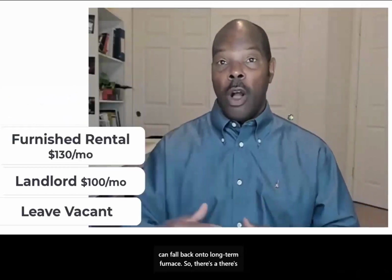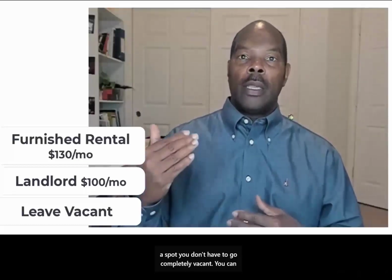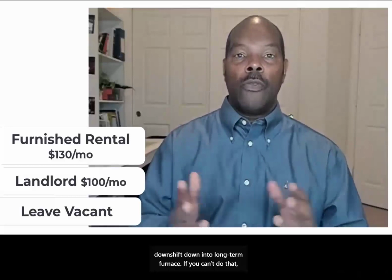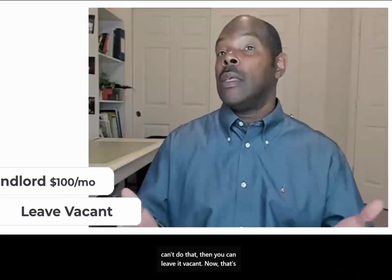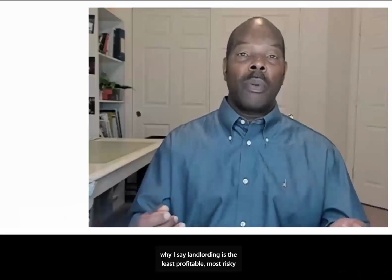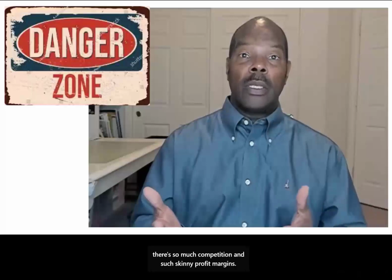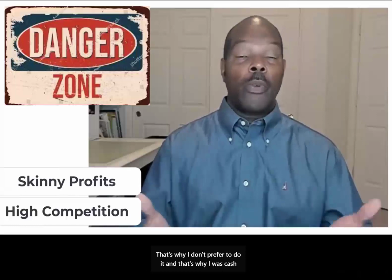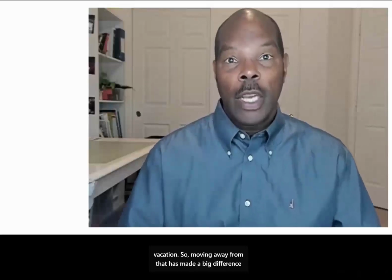And if you can't do that, you can fall back onto long-term furnished. So there's a spot. You don't have to go completely vacant. You can downshift down into long-term furnished. And if you can't do that, then you can roll back down to being a regular landlord. And if you can't do that, then you can leave it vacant. Now, that's why I say landlording is the least profitable, most risky thing you can do. I think it's a dangerous spot to be in because there's so much competition and such skinny profit margins. That's why I don't prefer to do it. And that's why I was cash strapped. That's why I was not able to take my wife on vacation.